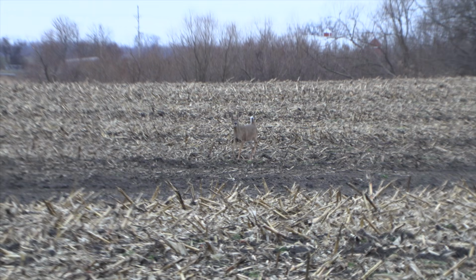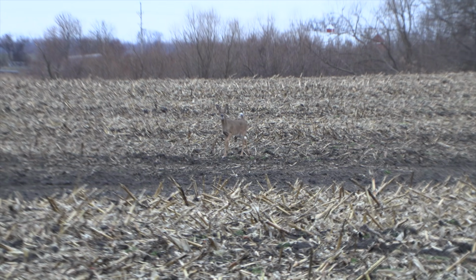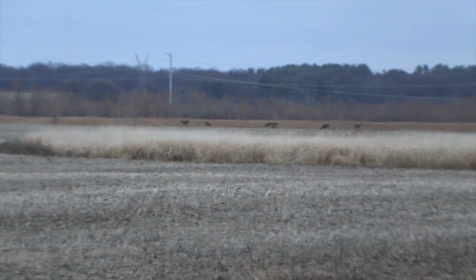What I've been gathering is all these deer keep coming across this cornfield, following the low spot, and then they're exiting the field right here next to me, which is like 10, 15 yards away. So they could either come from this way or come from this way, depending on what they want to eat. If they want to eat corn first and then go to beans, they're crossing here. If they're eating beans and then going to corn, they cross here.